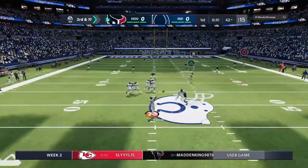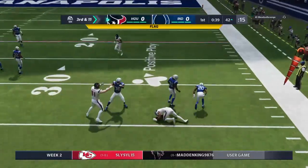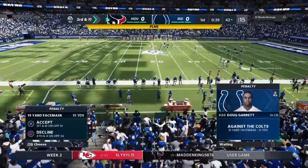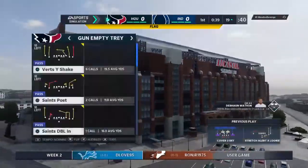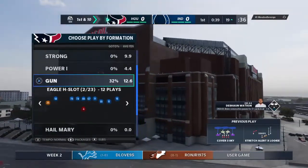Throwing on 3rd down, Watson. Got a man, and he hits him in stride. And they'll get him down at the 34, and he's going to be short of the 1st by a few yards. So they'll take the yardage and tack on 15 more for the face mask.